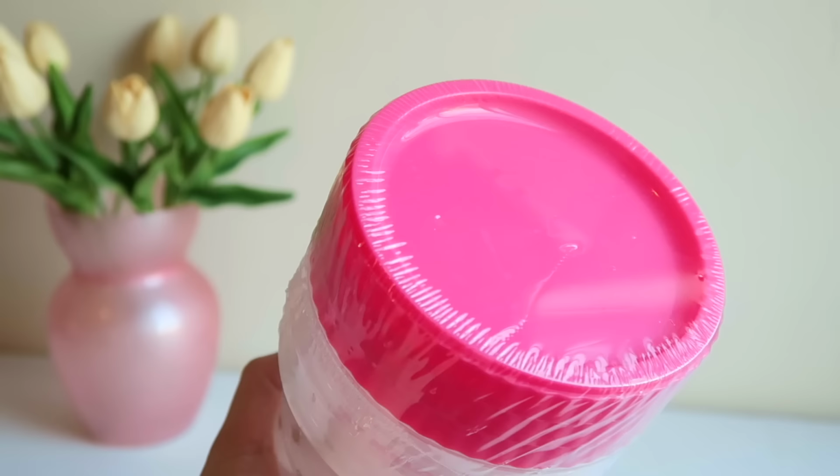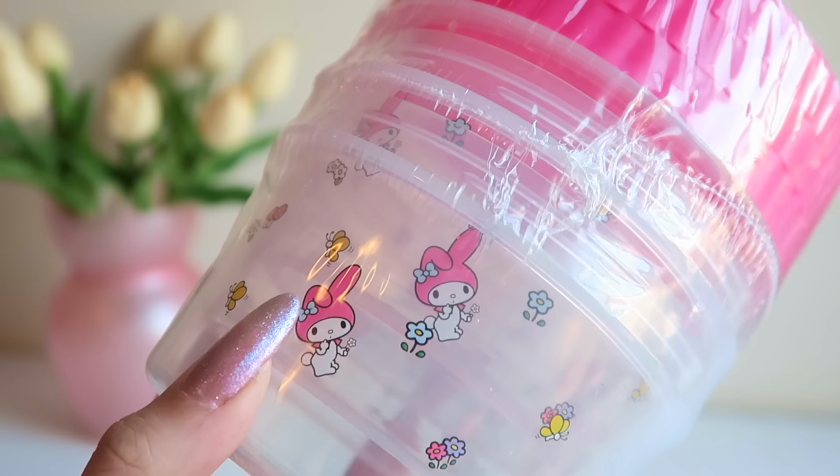I love the pink plastic lid and the design itself is so cute. It says My Melody here. It has little flowers and butterflies and mushrooms. And this pack of plastic containers was $5.99.